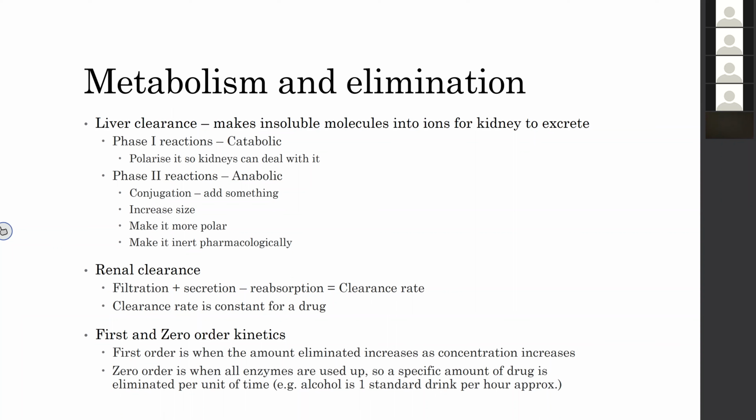So there's 2 types of reactions, and the names of them are arbitrary. It was just when they were discovered. Phase 1 reaction is catabolic. That's where it will break it down a little bit. It will take off a chunk, and then the drug will be more polar, and then the kidneys can deal with it.